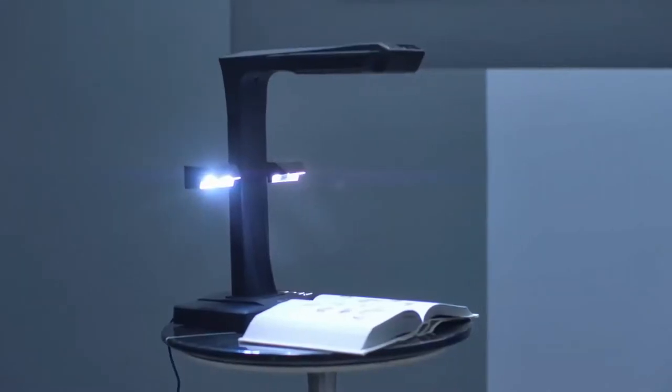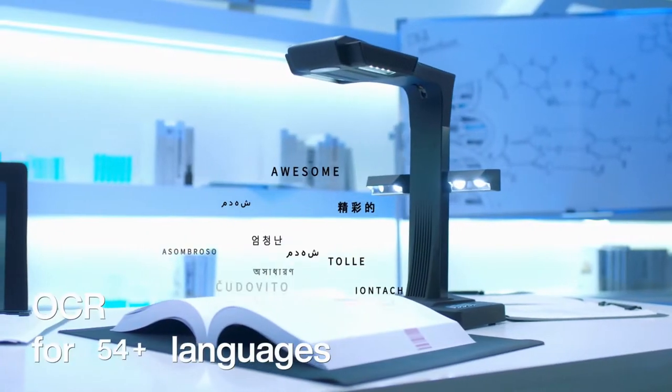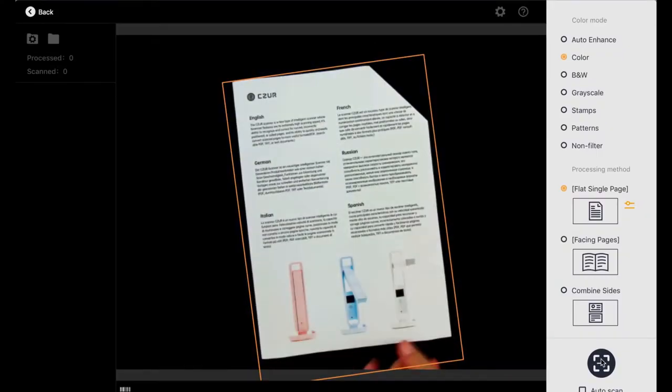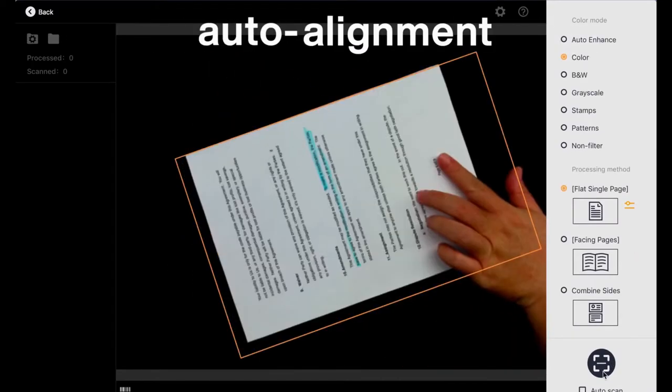Take advantage of the HDMI port so you can present your scans directly to any screen. The ever-improving OCR now supports more than 180 languages. The Caesar app provides a range of useful functionality like auto page mending, smart paging, auto alignment, and a lot more.